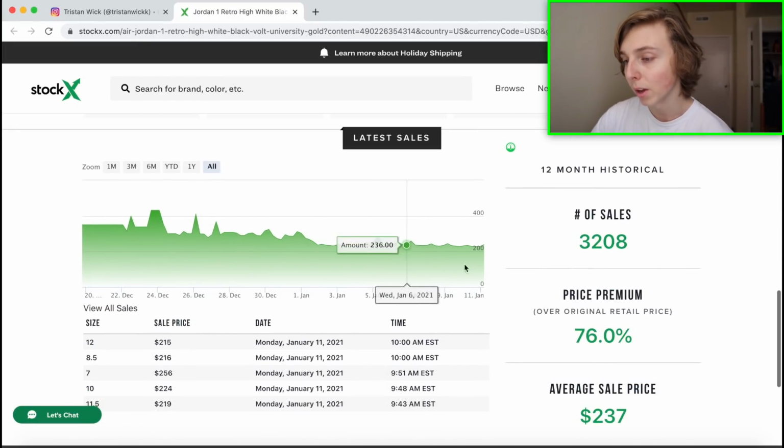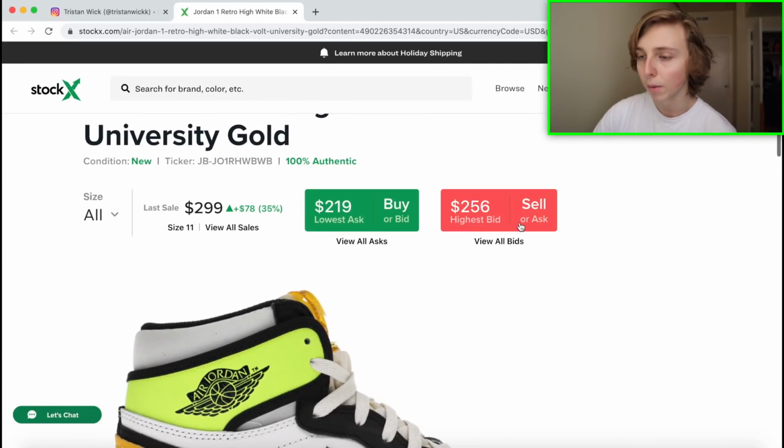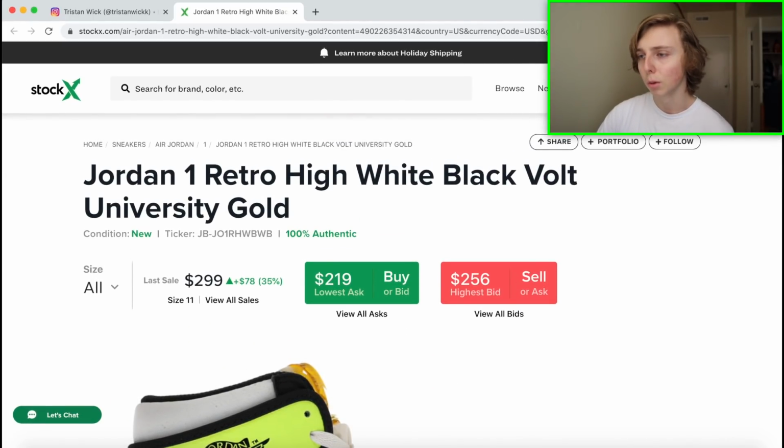And I'm going to keep holding for another 8 months till August, because I could see these going above 300 in all sizes. So I'm going to end the screen recording right there. Go invest in the Volt Gold. In my personal opinion, it is a hold for like 6 to 8 months, maybe a little bit till winter time, but I think it's money.